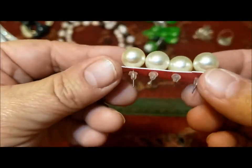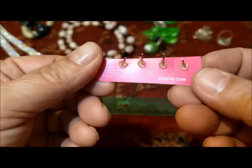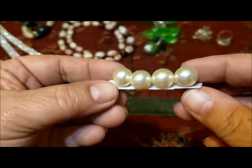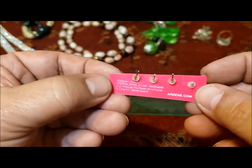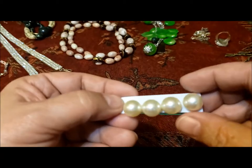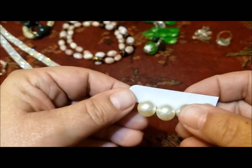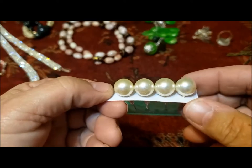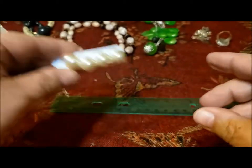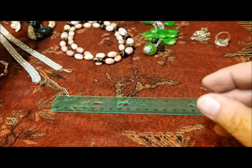The next thing is these must be from Ardeen. This is ardeenon.com. So there's two pair of faux pearl earrings in excellent condition. So those can be donated to the gratis jewelry shop that goes to long-term care homes and provides shopping experiences for people living in long-term care. Two very nice pair of earrings.